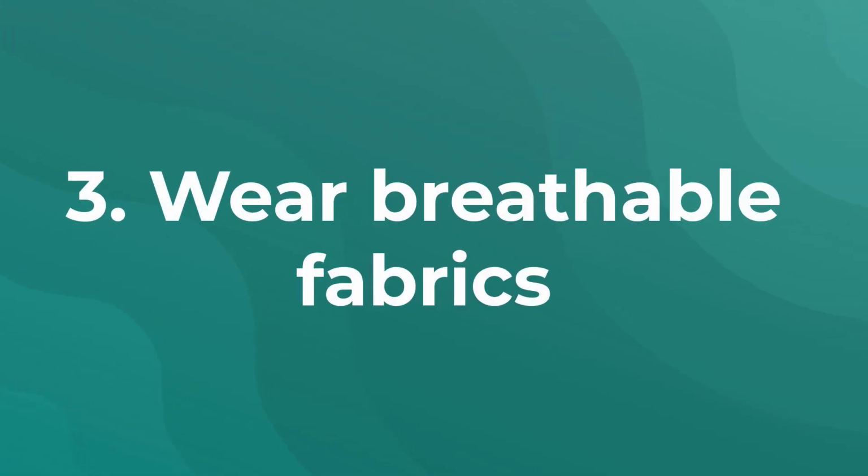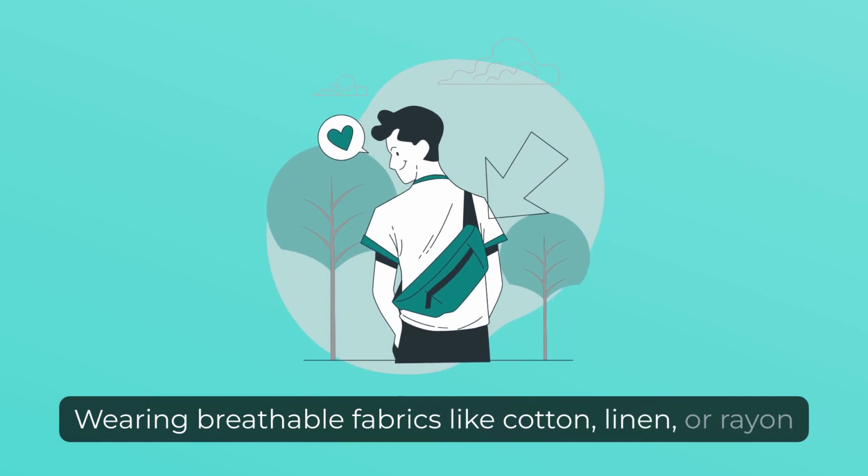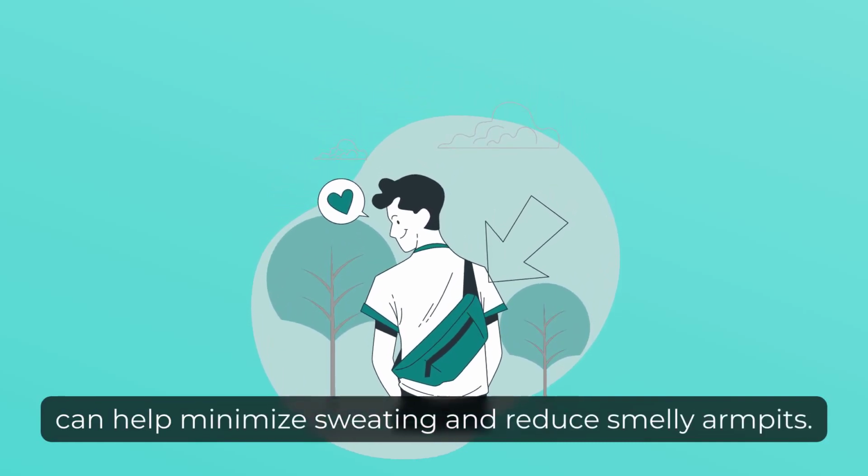3. Wear breathable fabrics. Wearing breathable fabrics like cotton, linen, or rayon can help minimize sweating and reduce smelly armpits.